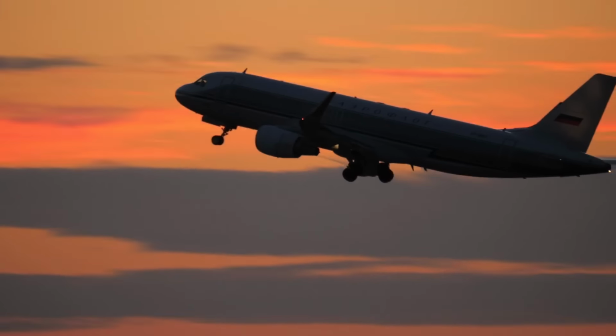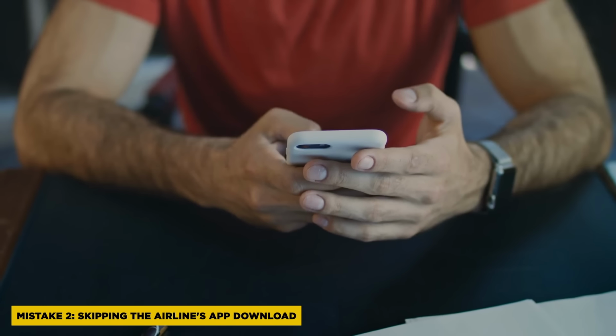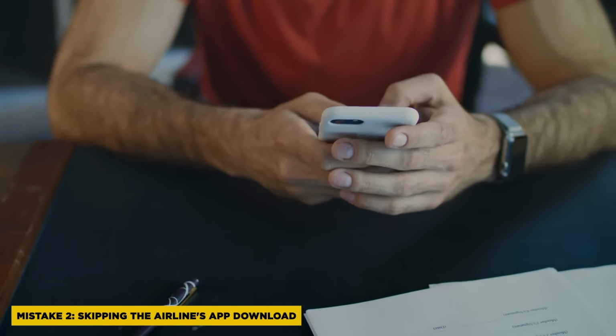And while there are many ways to stay updated on your flight status, it would still be a big mistake to skip downloading the airline's app for the majority of travelers. I get that it's annoying that every airline seems to have their own app these days, but you definitely don't want to skip downloading it. You can always delete it after your flight.